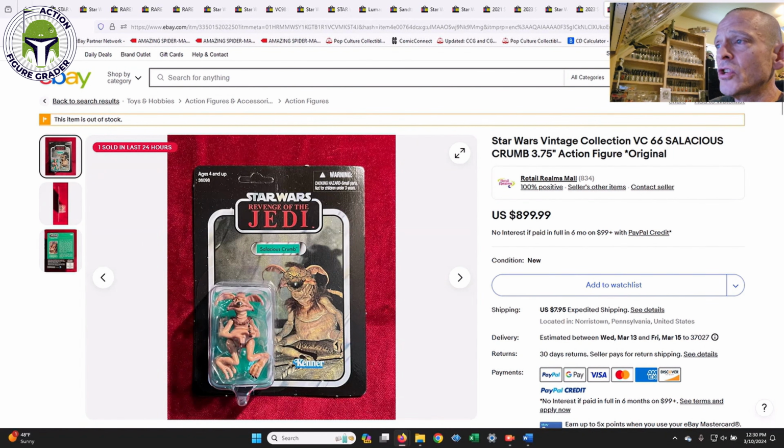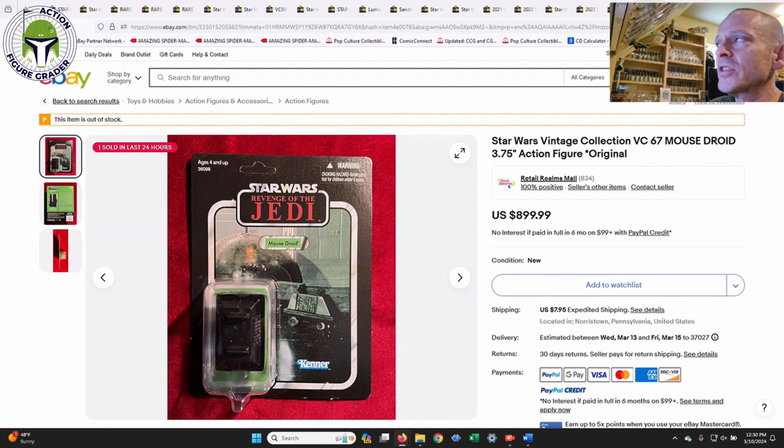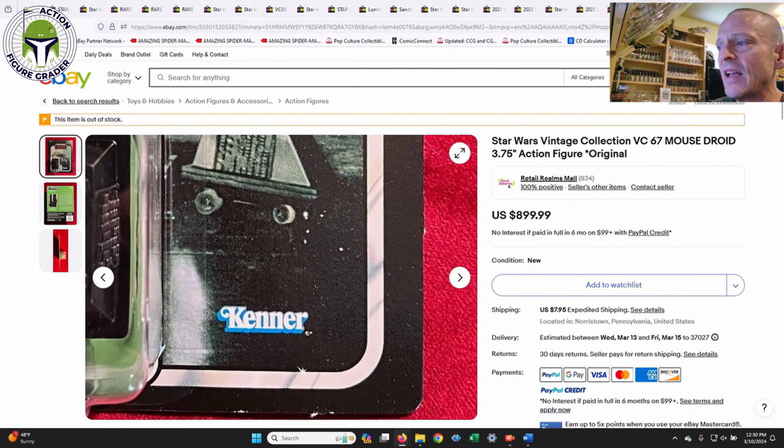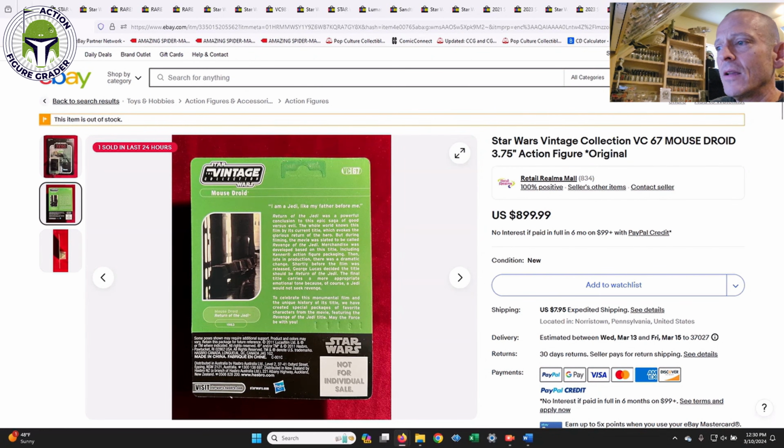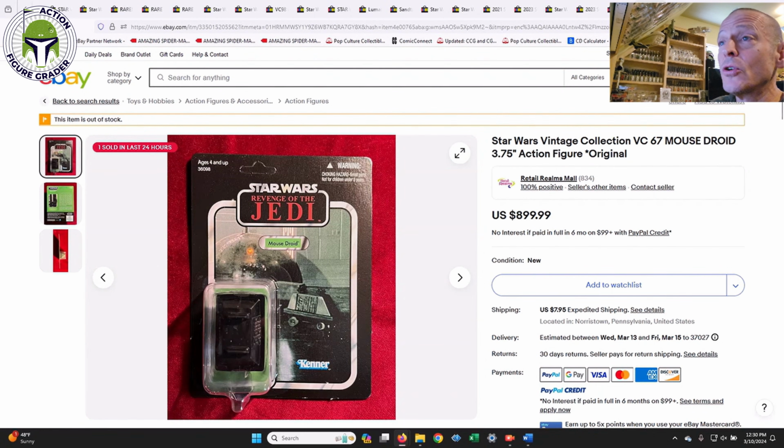And then here are the 2 SDCC grails. This is the Salacious Crumb, and it did have some edgewear to it. It still sold for $900 in a buy it now situation. And then here is the Mouse Droid. This one sold for $900. It was a beautiful example. It did have some edgewear at the bottom there. Very slight, but again, these were not perfect cards, and they still sold for big money.